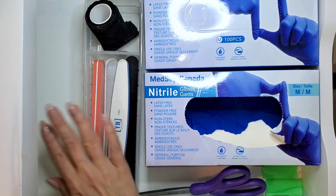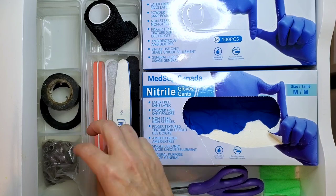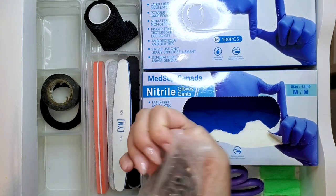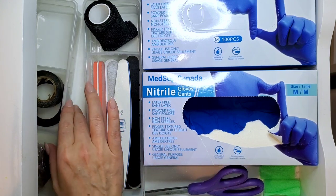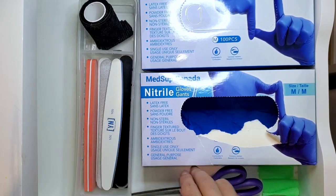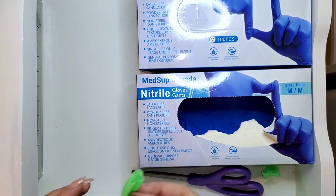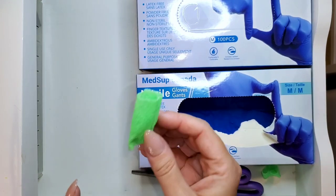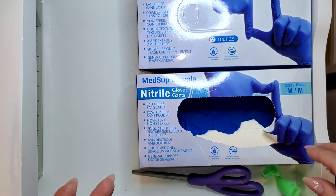So I have that, and then I have another container back here. This has just some electrical tape and random stuff and some sanding bands. So again, I don't use those, but I've kept them. And then I just have some scissors on the side here to cut my vet tape. And I usually cut out a bunch of pieces. These are the ones that I use to cover my finger so that I don't file my finger.